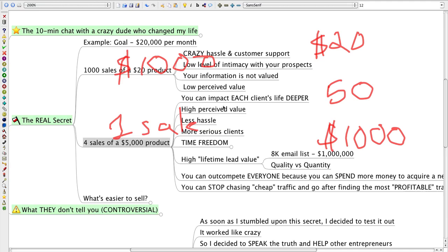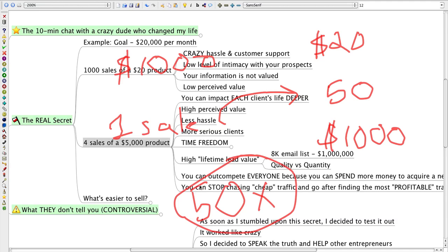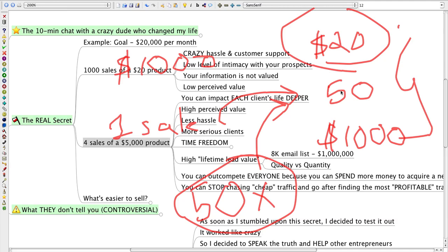Now, this requires 50 times more sales, but that doesn't necessarily mean that it's 50 times harder to sell a $1,000 product than it is a $20 product. And you could go into a story to really hammer this point home, just to give this belief. And once your prospect believes this, it's literally an aha moment for them. That's what's so powerful about this.